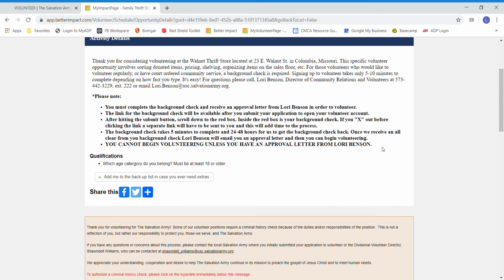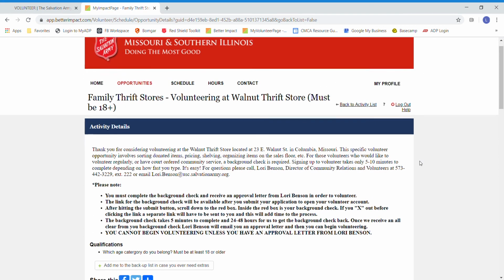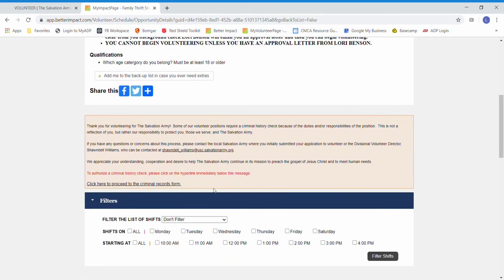Now here's the part that some people might miss. When you come to this third page, you're going to scroll down because it's all, hey, you're done, look at this. But if you need to do a background check, which if you are 18 or older, you are required to do one if you're doing anything other than bell ringing. So you're going to click here to proceed to a background check.